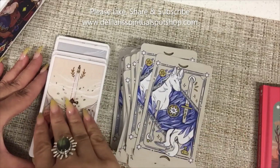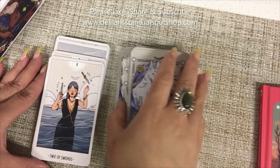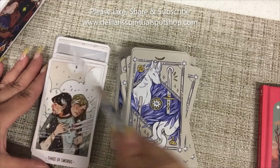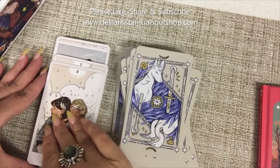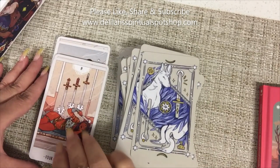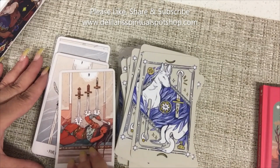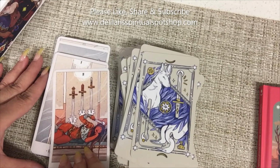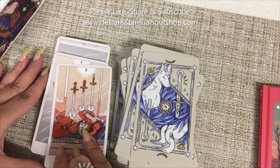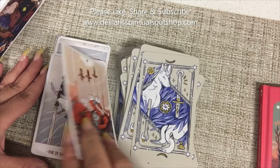Here the Ace of Swords. So there's definitely a theme here. I like that most of the characters have their third eye present. Three of Swords, Four of Swords. She knows she needs to rest. And she knows that the strain that she's under is partly her doing. Not all her doing, but partly her doing.